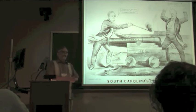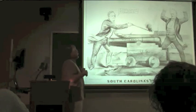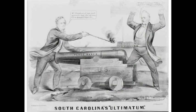Of course, Lincoln is elected, South Carolina secedes. Here is a Currier and Ives cartoon. While Buchanan is still in power, South Carolina's ultimatum. The peacemaker is aimed right at South Carolina Governor Pickens' sensitive parts. And he says, "Mr. President, if you don't surrender that fort at once, I'll be blowed if I don't fire." Buchanan says, "Oh, don't, Governor Pickens, don't fire till I get out of office."